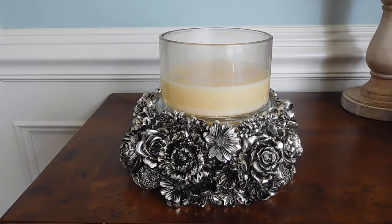So let's do description. Harry says that Lemon Poppy Muffin is poppy seeds, lemon zest, baked vanilla, and sparkling ginger. First off, I don't get ginger from this at all, and I was really hoping to not get ginger because I don't really like it personally. I don't smell ginger from this. I also personally don't get a huge bakery note.